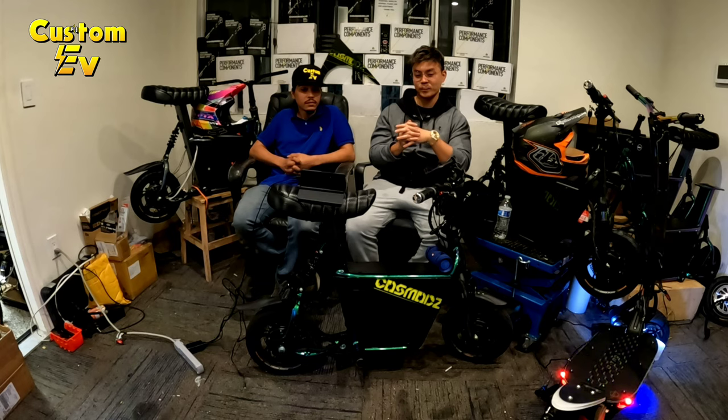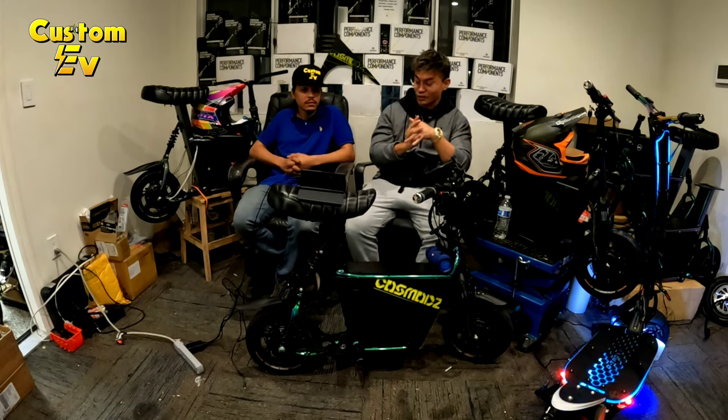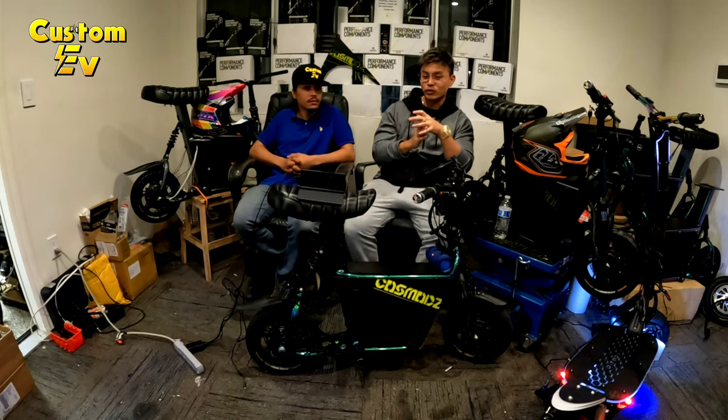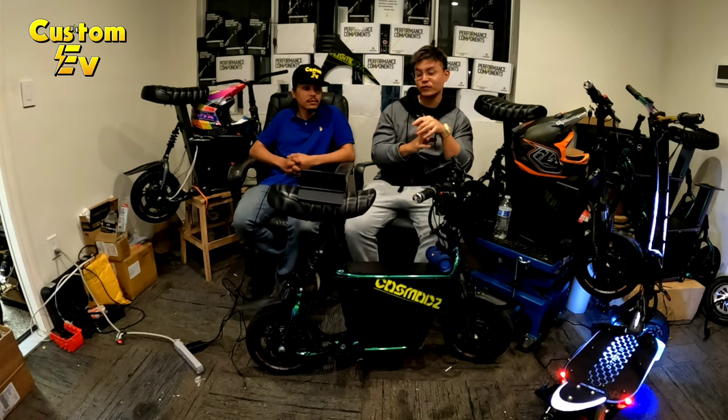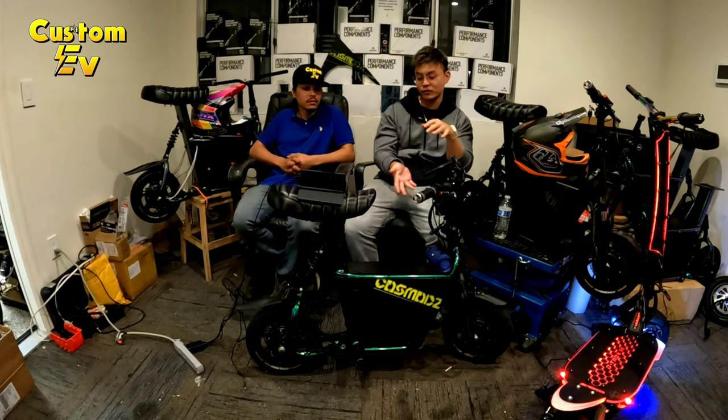Not long after, I got my second scooter, a Speedway 3. It's 52 volts. But then I got a little greedy. I swapped it with Dualtron controllers, which were 52 volts, but the specs of my battery were still 48 volts. So the thing is, it doesn't match.